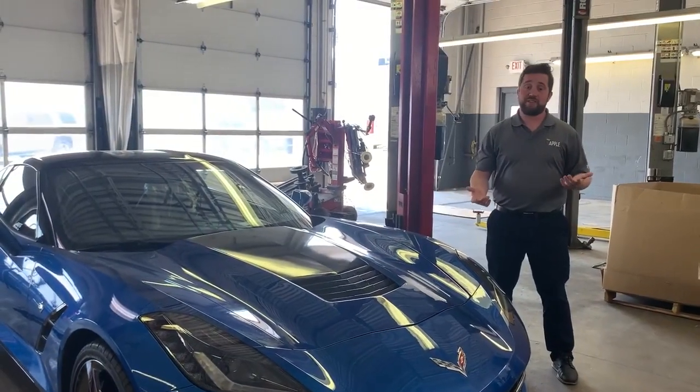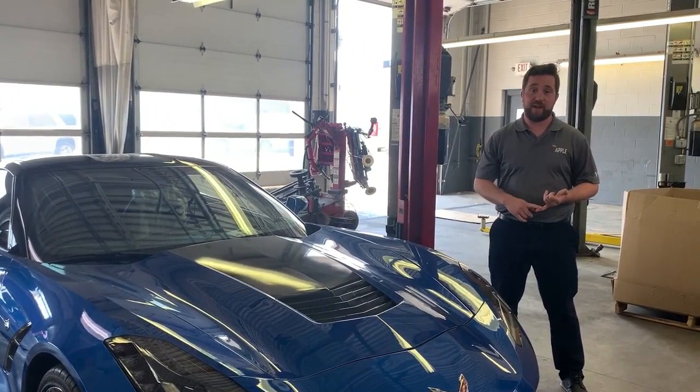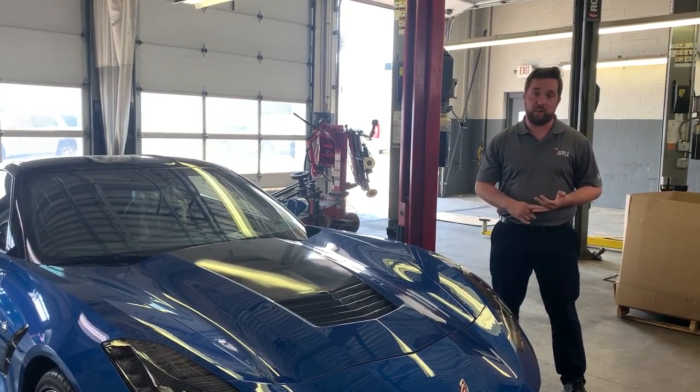So why service here at Apple Chevrolet? Well, first of all, our technicians are factory trained and certified, and our prices can compete with anybody in the local area. While you wait, feel free to hang out in our lounge while we finish your service. We also offer a valet service and shuttle service. If you're not able to wait, we can definitely give you a ride home, and if you need your vehicle picked up, we can definitely do that for you too.